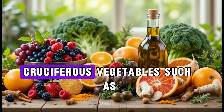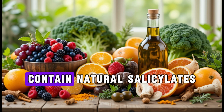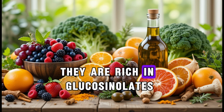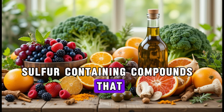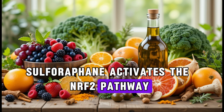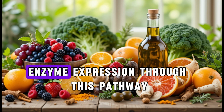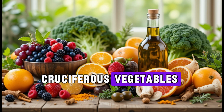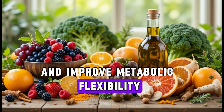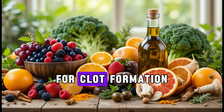Cruciferous vegetables such as broccoli, cauliflower, Brussels sprouts, cabbage, and kale also contain natural salicylates, but their contribution to vascular and immune health extends well beyond that. They are rich in glucosinolates, sulfur-containing compounds that, when broken down during digestion, produce isothiocyanates such as sulforaphane. Sulforaphane activates the NRF2 pathway, a key regulator of cellular defense mechanisms, including antioxidant production and detoxification enzyme expression. Through this pathway, cruciferous vegetables help lower oxidative damage to blood vessels, reduce chronic inflammation, and improve metabolic flexibility. This biochemical resilience translates into stronger, more adaptable arteries and a lower tendency for clot formation or vascular injury.